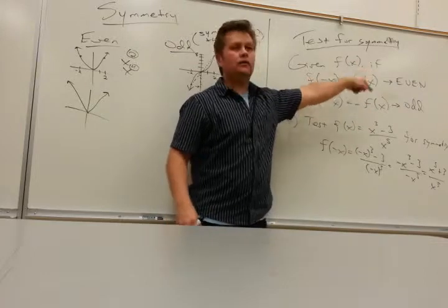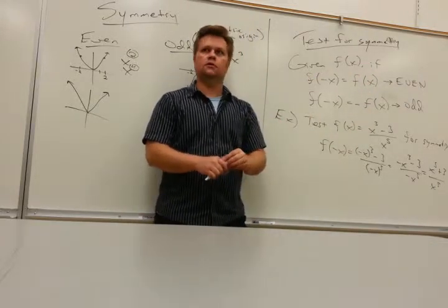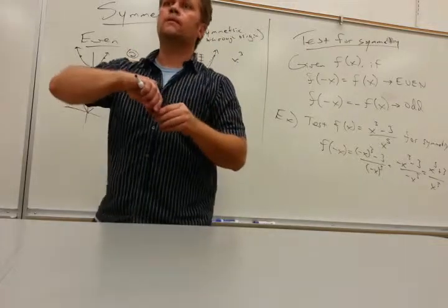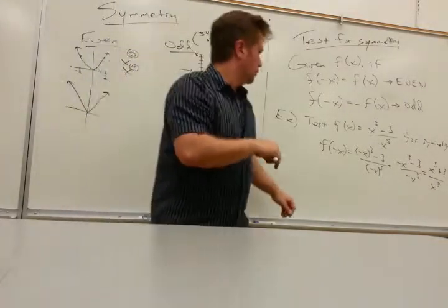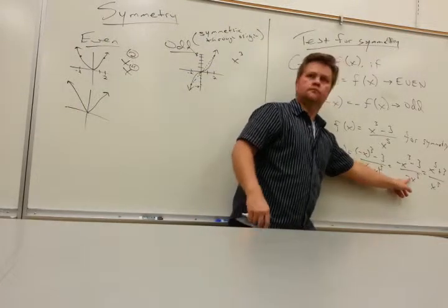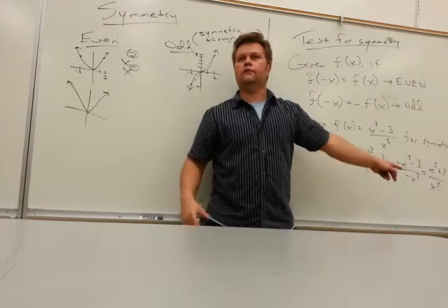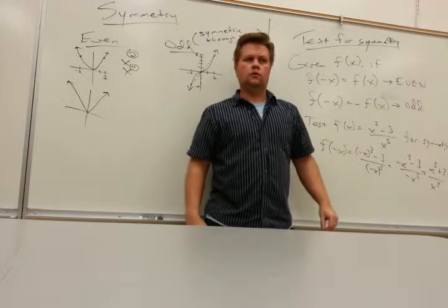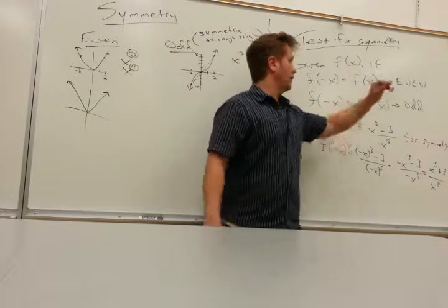So does it have either of those symmetries? Good. I like it. No. How about x to the fifth? Should we change the sign of the opposites? Yeah, it did change the sign, right? Because raising a negative to the 5th, it's still a negative. Cool. So it's a neither symmetry? I like it. It doesn't have to be either of these.